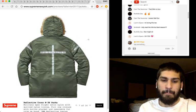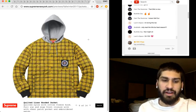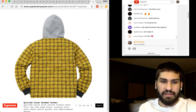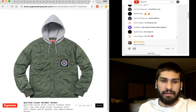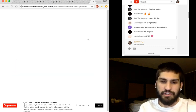Forest green, black, and then that mustard colorway. Again, the crazy plaid or flannel colorway, the yellow, all quilted. Then we have the green and the black, red. Nothing special.